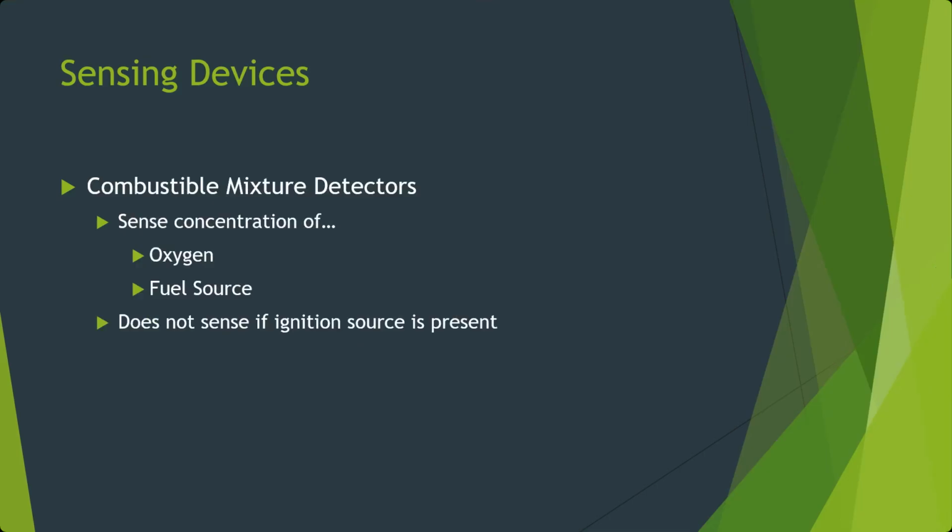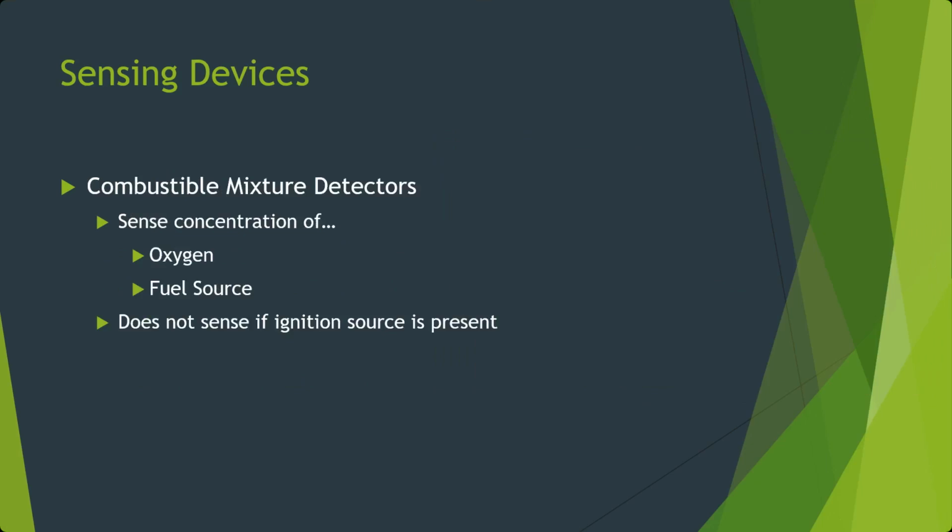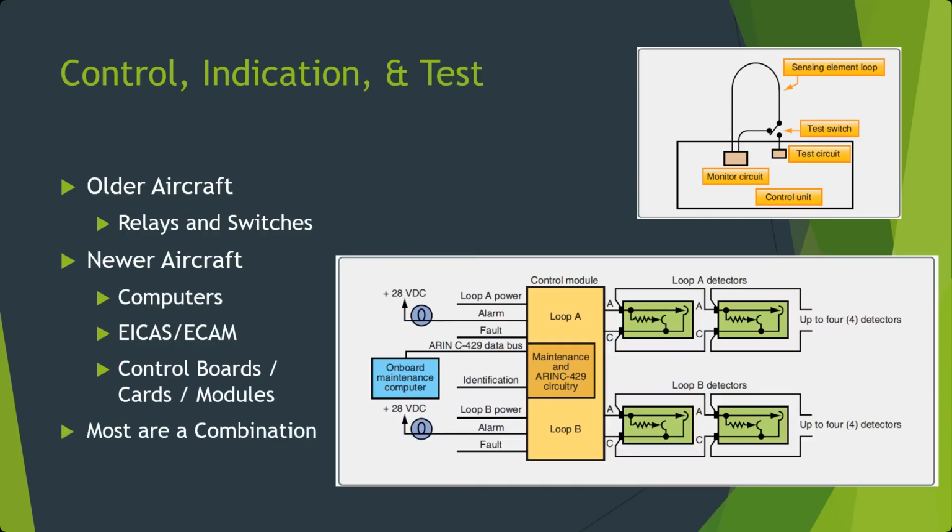Combustible mixture detectors, I'll be honest, they look a lot like this. They're basically a box with a grate, maybe a little fan in it to help move air through. They can sense things like high oxygen concentration, right? We don't want the oxygen concentration getting too high. That can be explosive. Or fuel sources, if you get fuel vapor, a combustible vapor. But it will not sense if an ignition source is present. It's purely looking at whether the atmosphere is ripe for ignition.